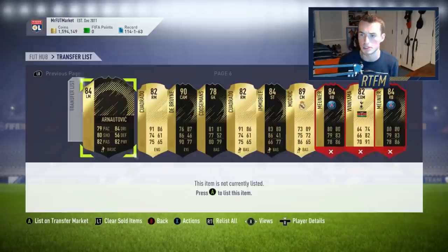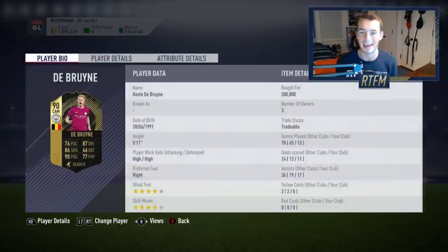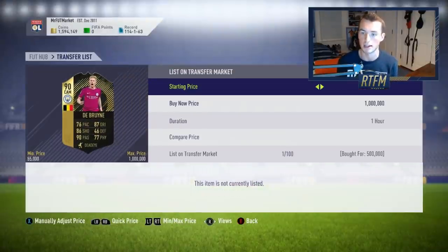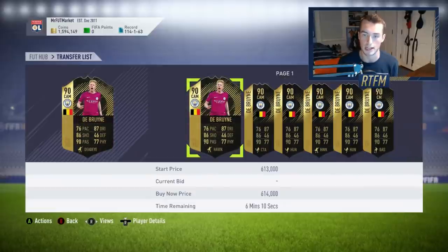Let's see. I want to see if there's anything else, and then I'm going to show you guys. Oh, this is a huge one. Kevin De Bruyne inform, guys. 500K, someone listed that yesterday. He was at 570, even in the panic, 560, and he usually sits around 600. So he went down to 550, 540 yesterday, and someone listed at 500 because they were so scared he was going to go down that they just wanted to get their coins, take the loss, and run. So that's where we take advantage, and we go ahead and make a ton of coins.